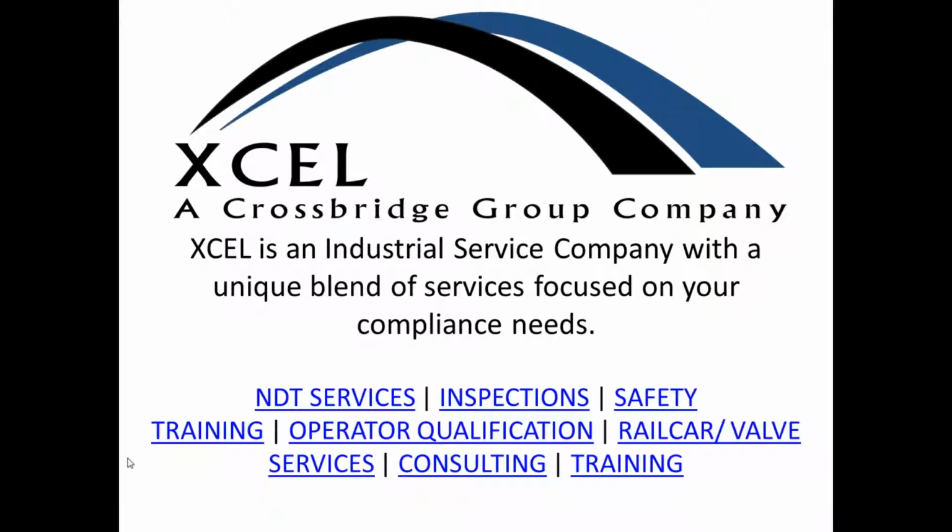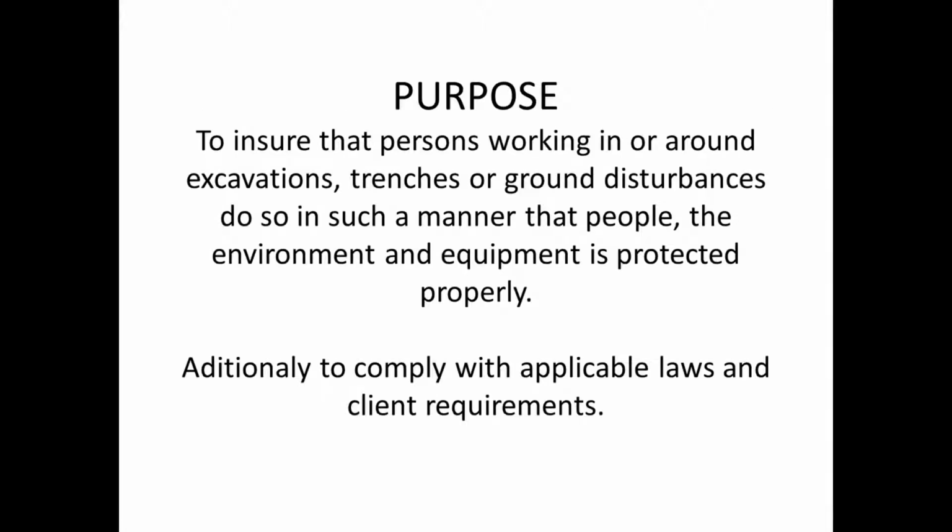So, safe excavation and trenching. That's what we're going to talk about a little bit today. Been doing this for a long time. I became an excavation and trenching instructor back in the old days in 1993, when the big push for excavation and trench safety was implemented to reduce accidents, injuries, and fatalities as a result of catastrophic incidents in digging and excavation.